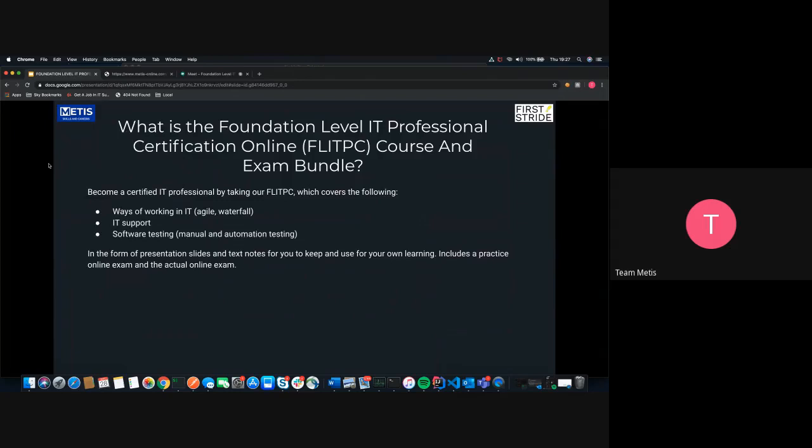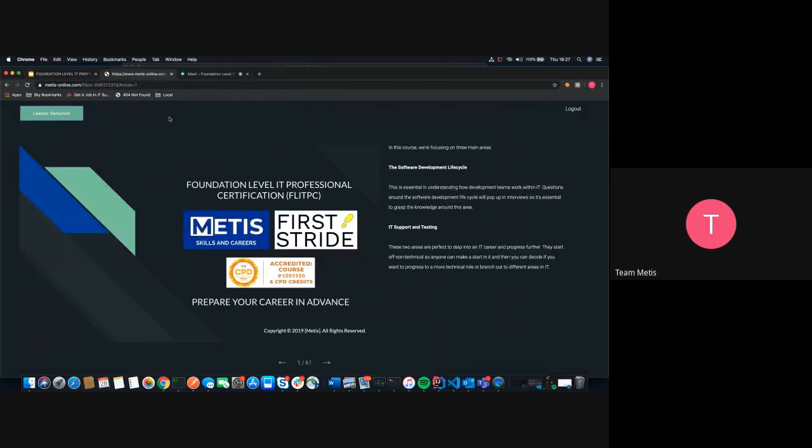As it states on the slide, our course is in the form of presentation slides and text notes. In the email confirmation, when you make an order, you'll also receive access to the online practice exam and the actual online exam itself. I'll just show you what the online course actually looks like. Basically, it looks like this, and this is what I mean when I say you've got the presentation slide and your text notes. They supplement each other, really.